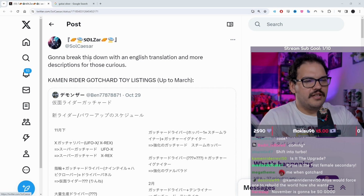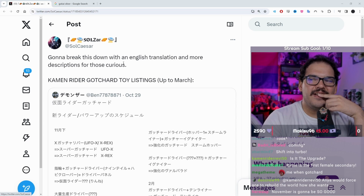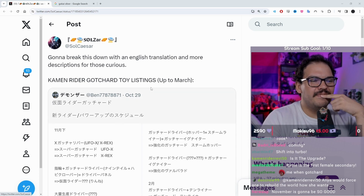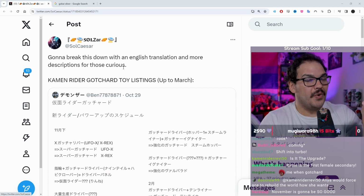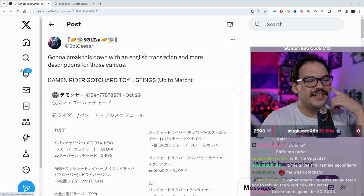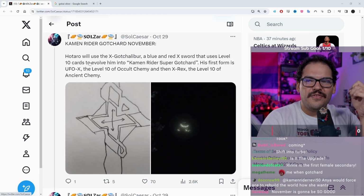And Soul Caesar on Twitter broke this down for us, what this all means. So we're going to go through each of these and see what the toy listings reveal about our little Kamen Rider friend. First up, Kamen Rider Gotchard in November.